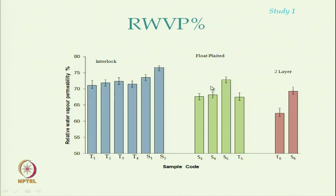Now, coming to the relative water vapor permeability, the interlock structure is giving the highest relative water vapor permeability. This is basically due to the fact that although the pores are smaller, the number of pores is very high here, which enhanced the diffusion of moisture vapor.